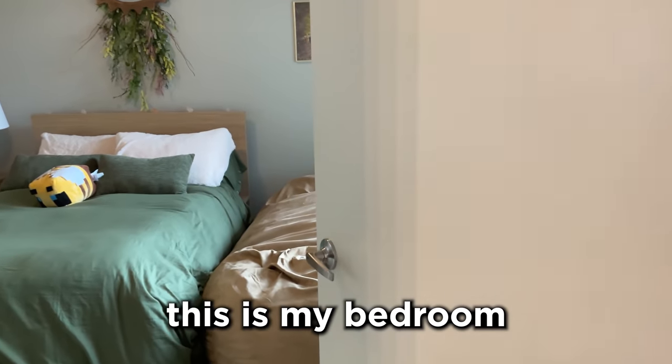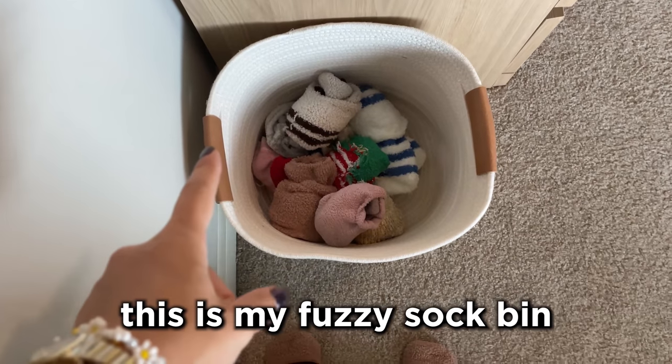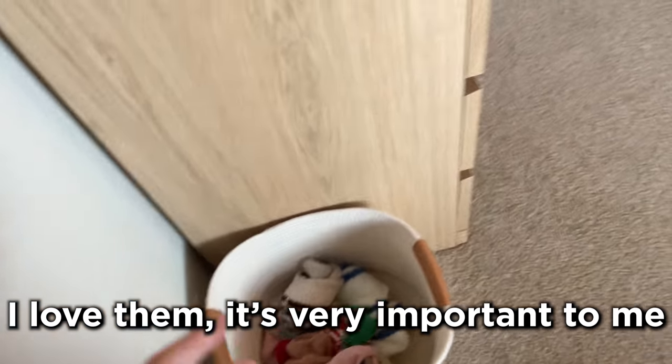This is my bedroom. I have a giant beanbag for no real reason. I don't really use it. This is my fuzzy sock bin. I only wear fuzzy socks in this apartment because I love them. It's very important to me.